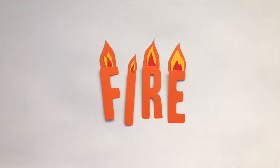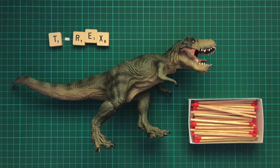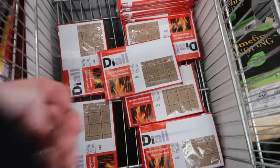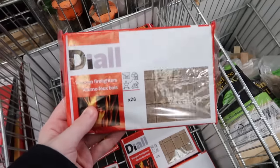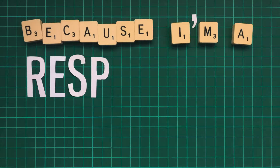So this would be the grand finale. I'd be using everyone's favourite dinosaur, a T-Rex, and the idea was to make a sort of volcano-style backdrop, with rocks and fire everywhere. I'd be using the big rocks and smaller lava rocks from the pterodactyl photo, and went to the hardware shop to buy some fire lighters and a fire extinguisher, because I'm a responsible adult.